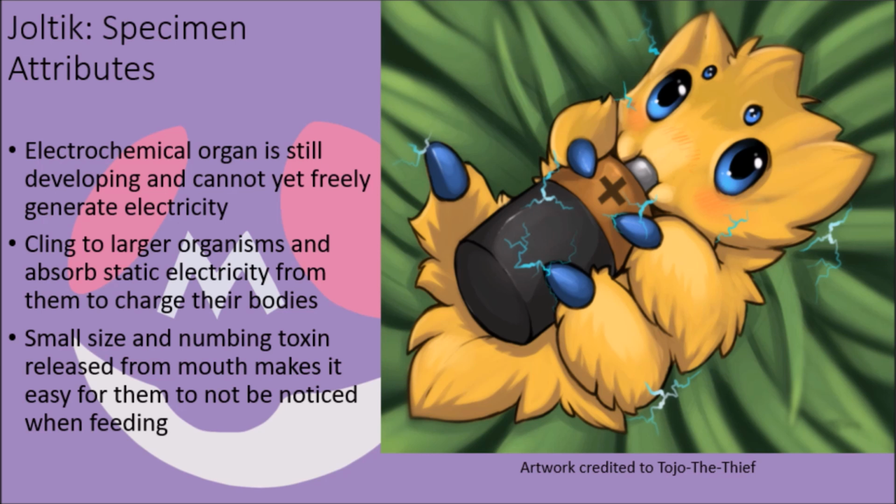This position further helps them to avoid predators, as few bird Pokemon are willing to attack the larger creatures they are attached to in fear of retaliation over a misunderstanding.